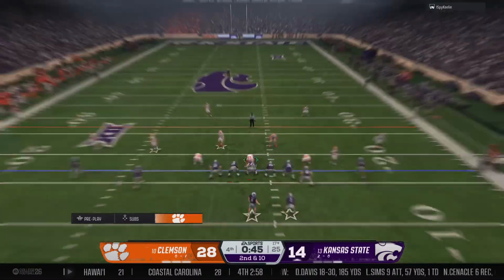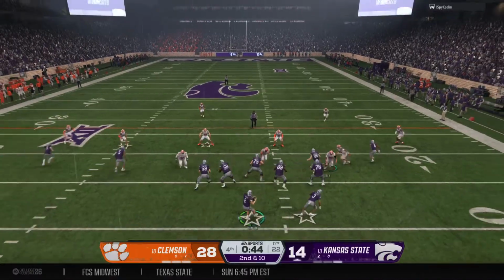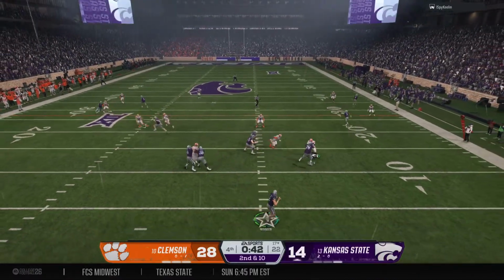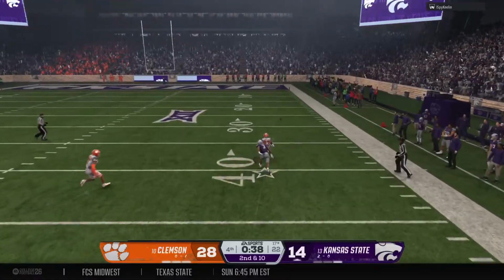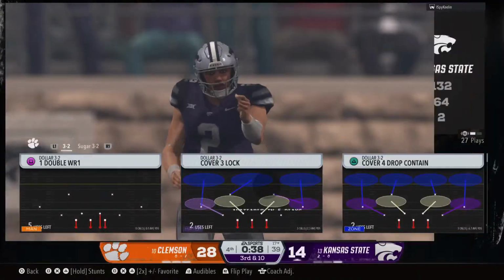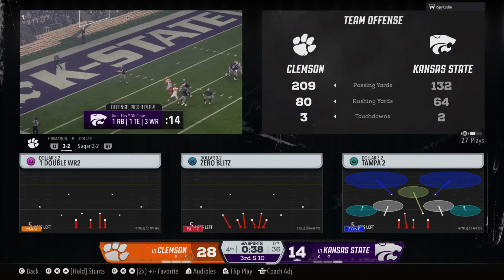So faster guys, good job that time getting to the ball, knocking it away, forcing the incompletion. You stay in this personnel grouping if you're on defense. Trying to burn this defensive back. And the incomplete pass, taking a shot on 2nd down, and they'll be left with a 3rd down.